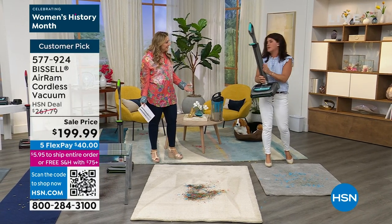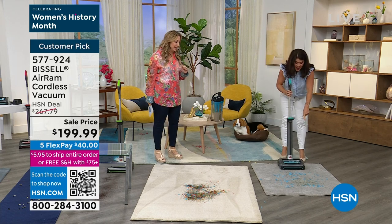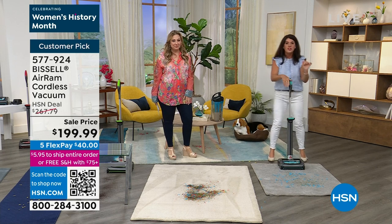I think my makeup bag weighs more than the Air Ram, okay? My tote bag definitely weighs more than 7 pounds. I can tell you that I dragged a working bag every day. But this, we all have to vacuum. Don't you want to do it the easy way?